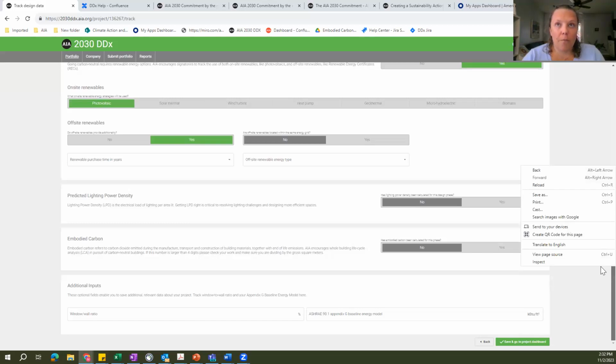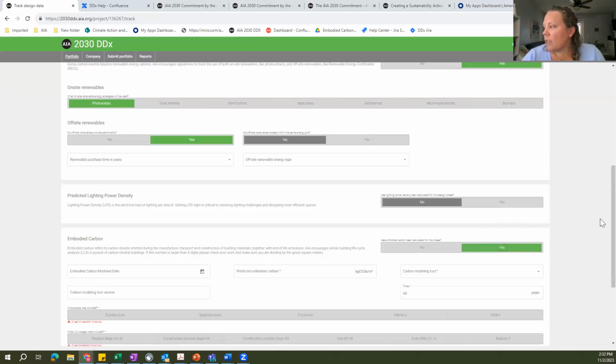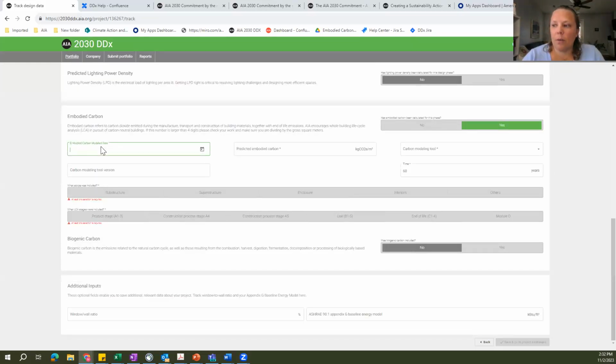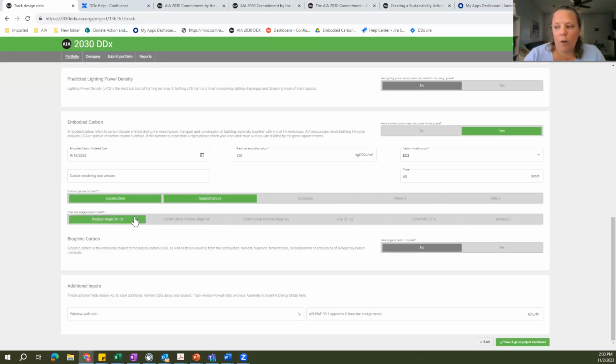Last year we went up to 3,800 projects. So it was a really great increase. And these are the questions we have currently in embodied carbon. You include your embodied carbon date. So say that was September 18th, my number, what tool do we use? You can say what version of the modeling tool if you have it. And we like that 60 years. And I'm going to say we only did substructure and superstructure for product stage A1 through A3. And we did not include biogenic carbon in this calculation.